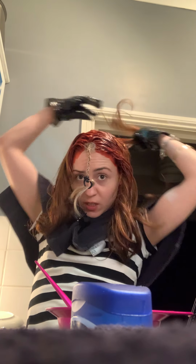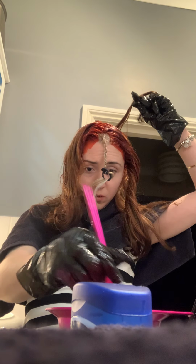Is that a bit thick? You think? You can just put half of that. Make sure you use sections. That's even a bit big. Make sure you use sections thin enough to get the brush in.